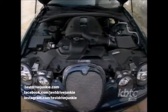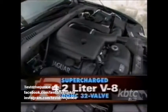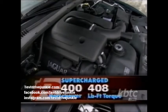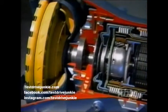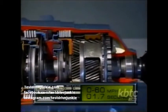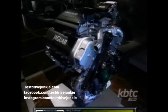What gives the R its red letter distinction is a mechanically driven Eaton supercharger with twin intercoolers bolted to the 4.2 V8. The addition of the supercharger ratchets the 4.2's output up to 400 horsepower and 408 pound-feet of torque. That's 32% more torque than the normally aspirated 4.2. To fully exploit this heady mixture of horsepower and torque, the 4.2 V8 is mated to a new ZF 6-speed automatic transmission. This combo rockets the R to 60 in a scant 5.3 seconds. But that's a blink or two slower than the comparable BMW M5.